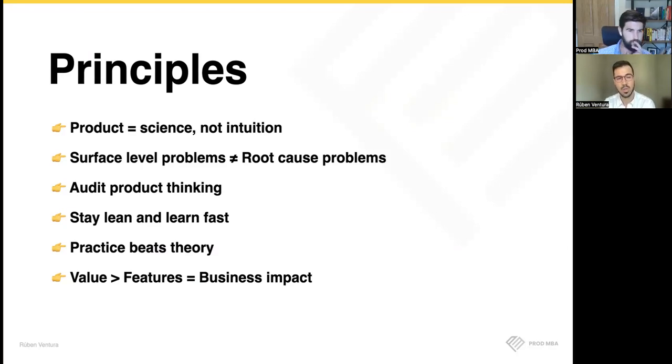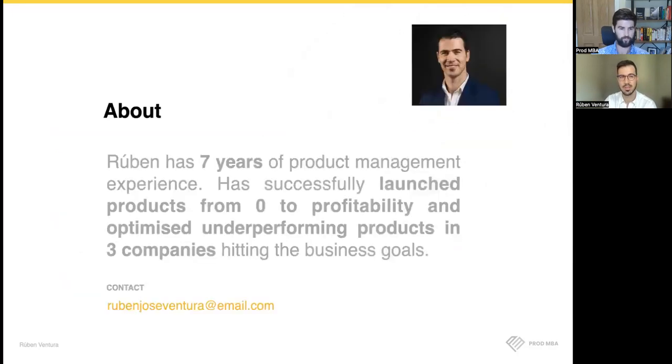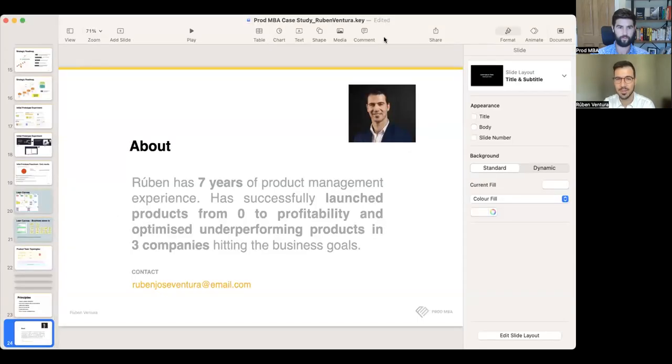And the last one is value over feature. If we concentrate on what delivers value, not just the solution and the feature, this is what really creates the business impact. So this is it. My presentation is, okay, Ruben has 7 years of product management experience, successfully launched products from 0 to profitability, and also optimized underperforming products in 3 companies, hitting the business goals.